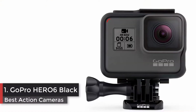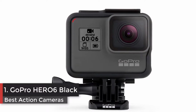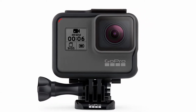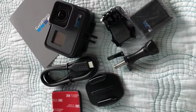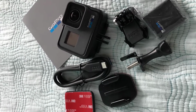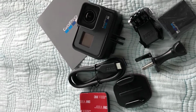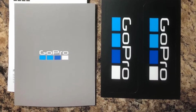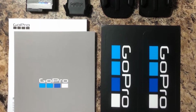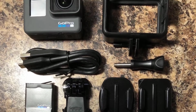Number 1. GoPro HERO6 Black Waterproof Digital Action Camera. HERO6 Black automatically sends your footage to your phone where the app turns it into a quick story and awesome edited video. With 4K 60 and 1080p 240 video, HERO6 Black delivers 2x the performance compared to HERO5 Black with an all-new GP1 chip optimized for GoPro capture.